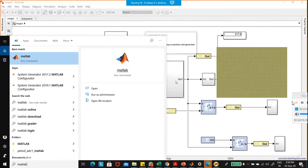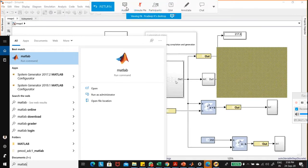Some other versions are available for some experiments. None of the free versions are available. These are the industrial standard versions. For MATLAB you can search for some freeware, something like that, but for Xilinx it is not possible, madam. Right, thank you, ma'am.